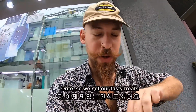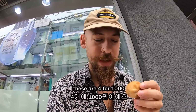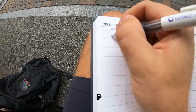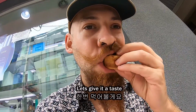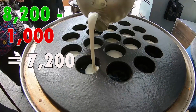All right. So we got our tasty treats. These are 4 for 1,000. And inside, they've got a thing called pat. It's red bean. I learned a new word. Pat is P-A-T. Let's give it a taste. Very delicious. So I've got 4 pat, 1,000 won.